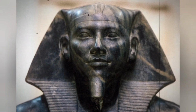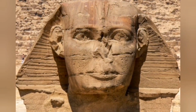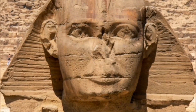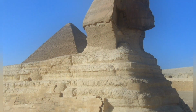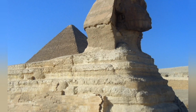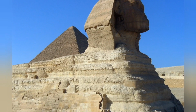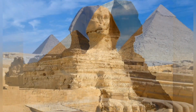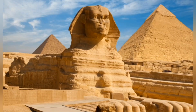And there's more. The body of the Sphinx shows clear signs of erosion, but not just from wind or sand, from water. Heavy, long-term water damage. That raises a big question. When was the last time it rained heavily in Giza? Geologists say more than 7,000 years ago, maybe even 10,000. So if the erosion is from rain, could the Sphinx be way older than we think?